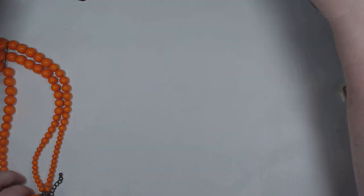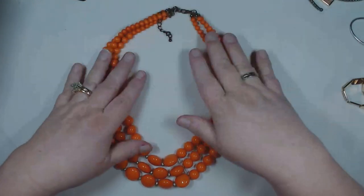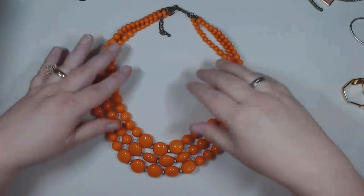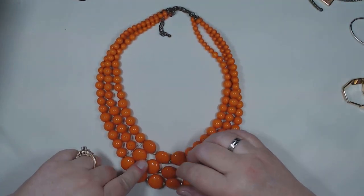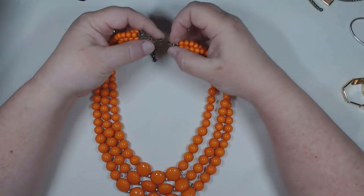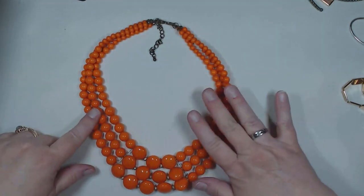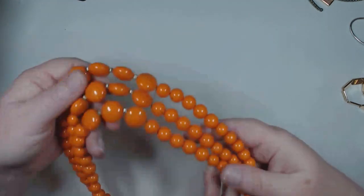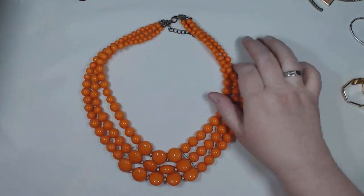All right, not bad with that. We don't see a ton of orange. See, this is just like dirt stuck on there. Clasp has a little wear, not too bad. But it looks like all the beads are in pretty good shape. So I think somebody could still be rocking that one.